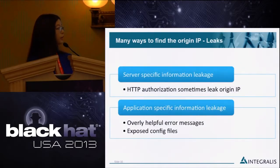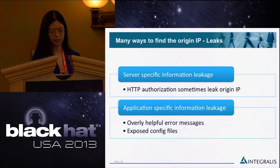In some uncommon instances, accessing the /admin or other protected directory behind basic authentication can reveal the origin IP in the prompt. More rarely, there are overly helpful error messages and config files. Apparently, PHP info also gives this away as well.